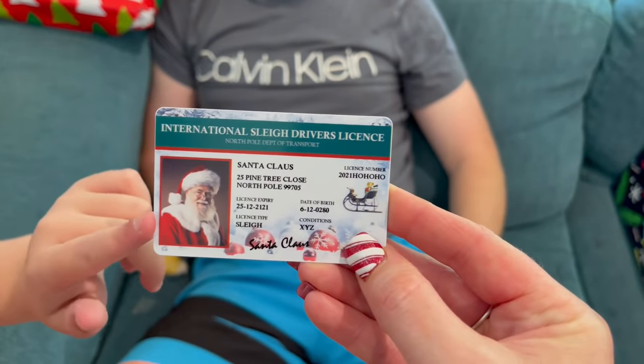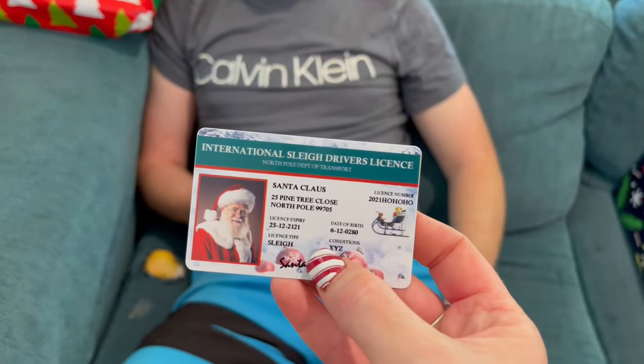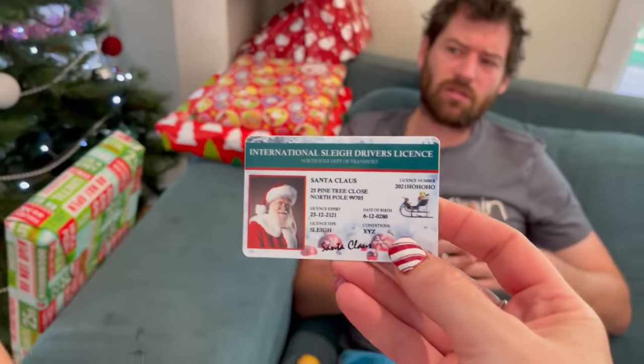That's what he looks like. I've always wanted to know what he looks like. It's got his address. And you can see his license number. Oh my gosh. Can we go there? We know his address now. Aliyah, did you eat any of the milk? Might have to visit.